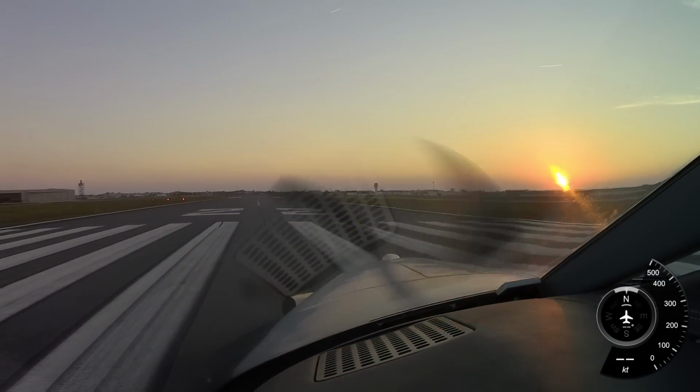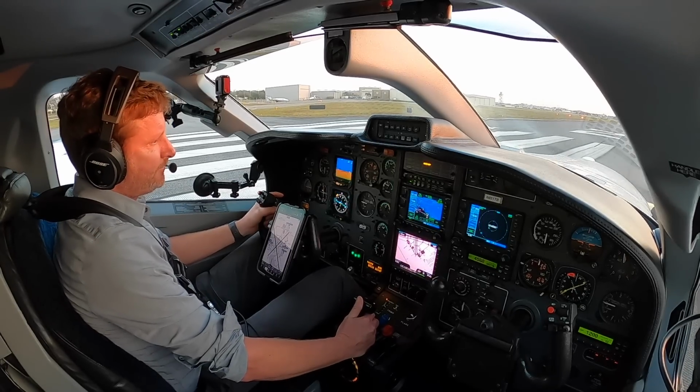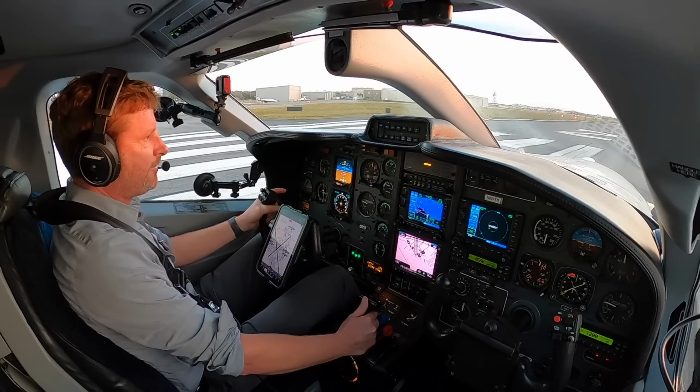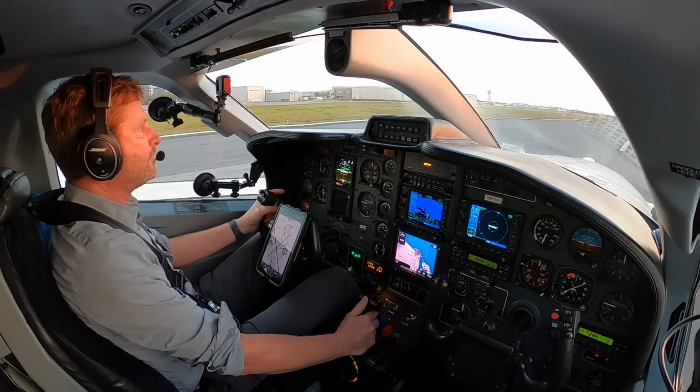There we go, we're all lined up. Now we're going to ease the prop RPM, Charlie Fox, there we go, and then advance the torque all the way for our takeoff power. Inbound for runway 22. And takeoff power is set. Oil temperature and pressures all look good in the green.